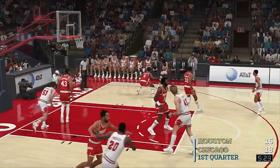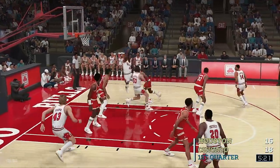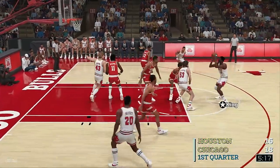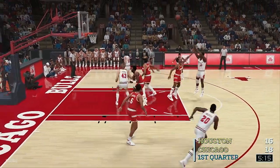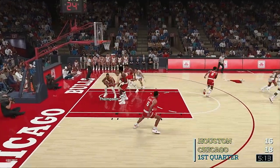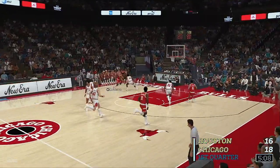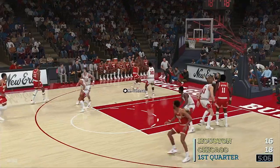Valentine with it. King, the pass to Oberdan. Back to King. Can't cash in from the high post. Got some space in the mid-range, but wasn't able to convert. Still, not a bad chance for him.